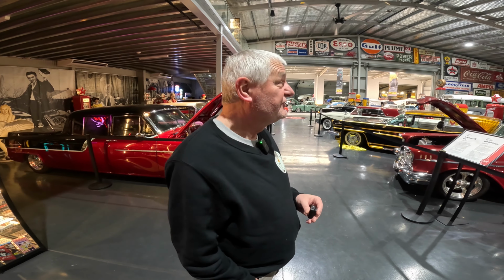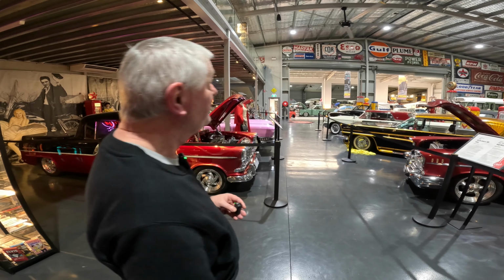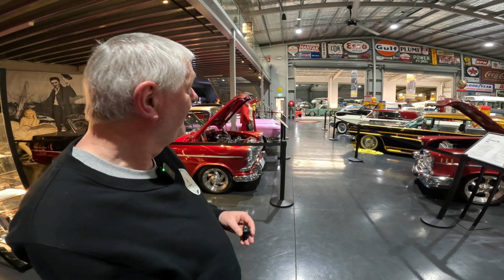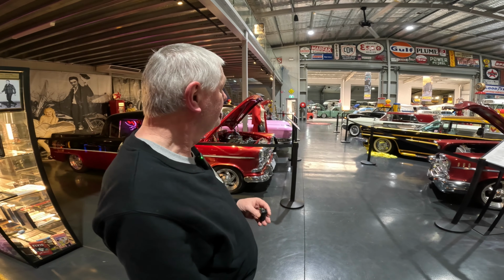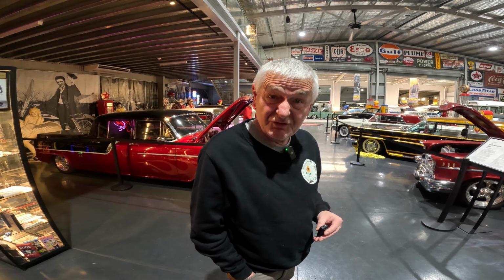We're at the depot. The depot, I tell you, in Denni. Same place where they do the ute muster. And we stumbled upon this place. It's straight out of the 50s. Isn't it great? It's like a car museum, a memorabilia museum.